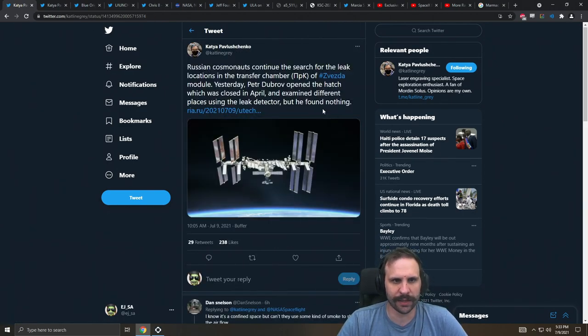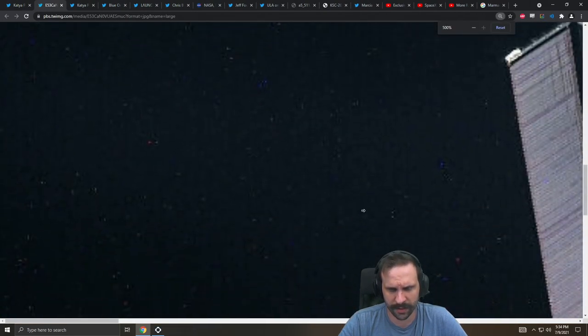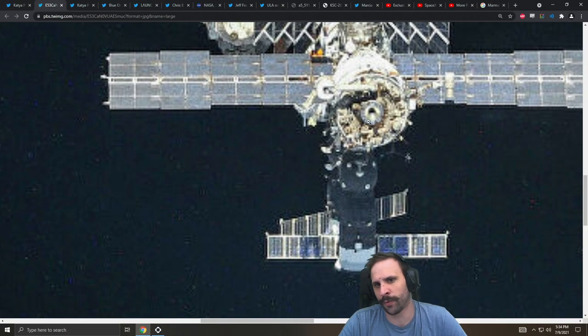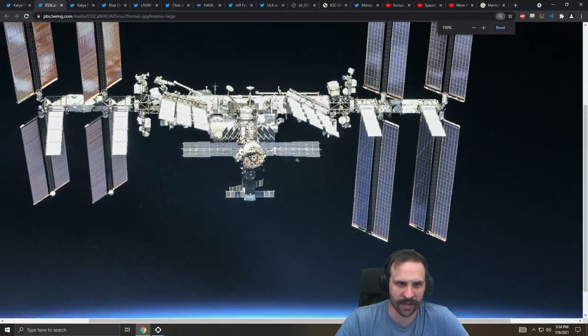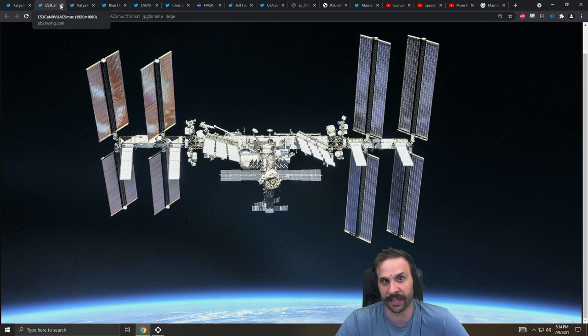The cosmonauts continue to search for the leak locations in the transfer chamber of the Zvezda module. Yesterday, Pyotr Dubrov opened the hatch, which was closed in April, and examined different places using the leak detector, but he found nothing. Uh-oh. See that little port right there on the back of the space station? Let's get a zoomed in shot. Look at the radiation fried this freaking camera. See that port right there? The sides of that vestibule are leaking, or at least were. The ISS does routinely leak, and that's not that big of a deal, but it's leaking more than it should. They found some cracks in there and sealed them, but they're still leaking and they don't know where. Don't worry, it's not that big of a deal.